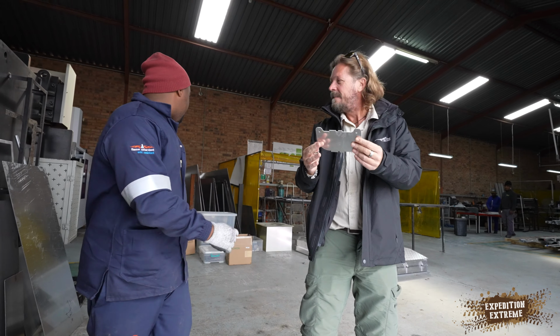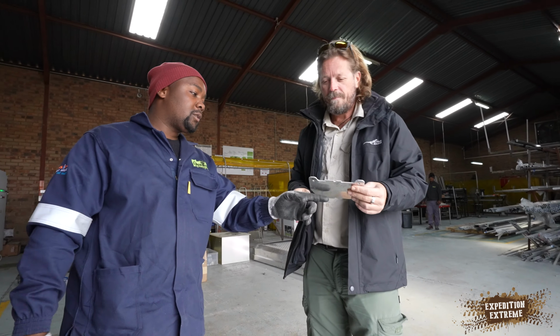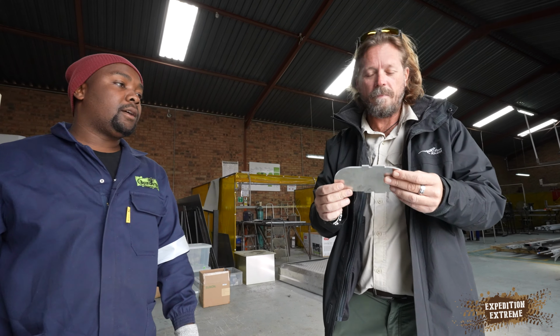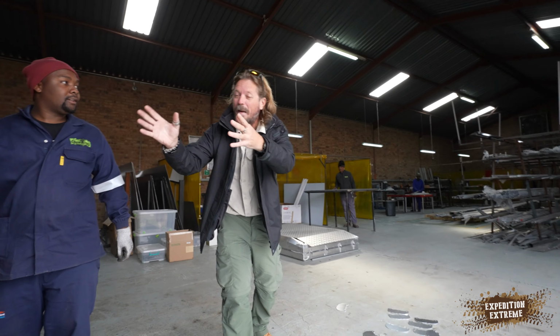Yes, there are 2 kinds. Bottom one, this one's the bottom. Yeah? We have the top one. The top one is slightly smaller, yeah? Excellent! Go and have a look. I love technology, I love big machines like this.